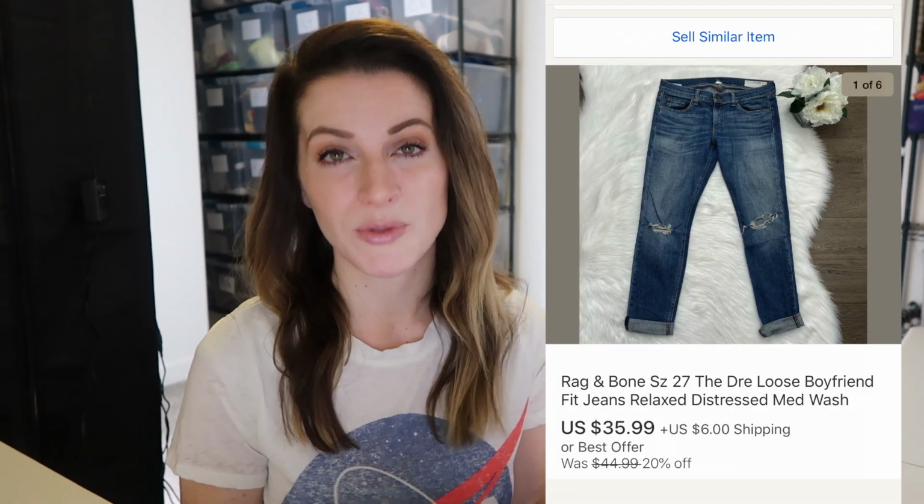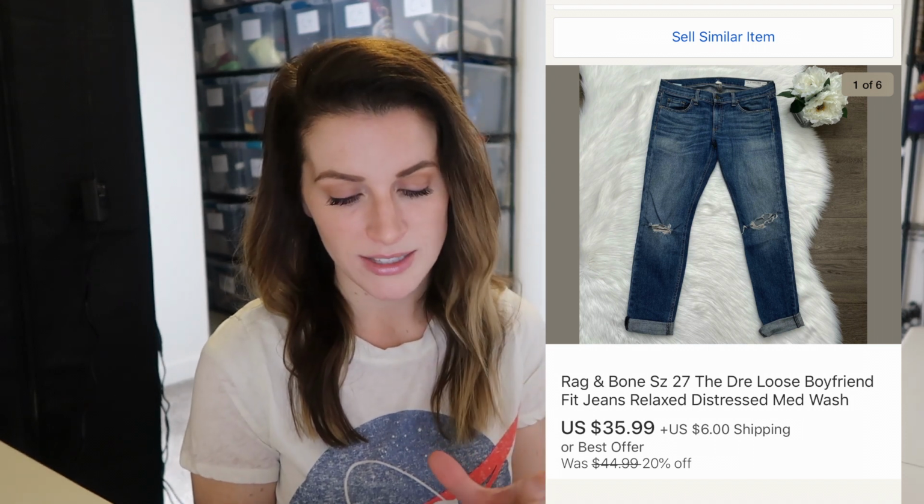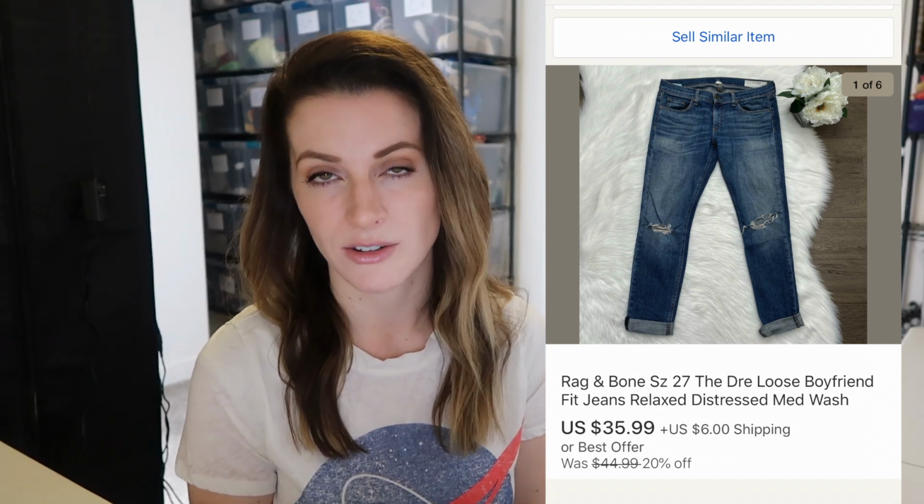These Rag & Bone jeans I picked up in my most recent video, the Go Thrift With Me video, the Dre Fit size 27s. These sold very quickly, like I talked about, for my full asking price of $36 plus $6 shipping. Again, I could have gotten more, but we were trying to get sales going.